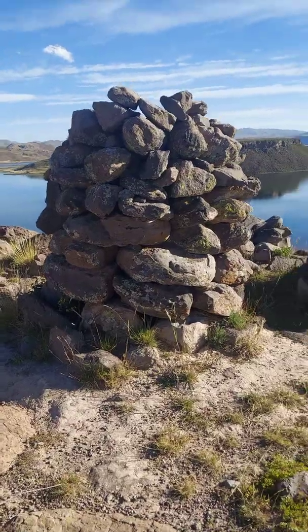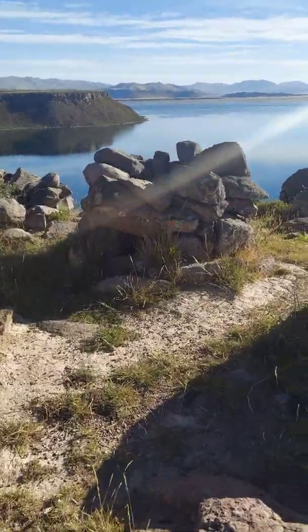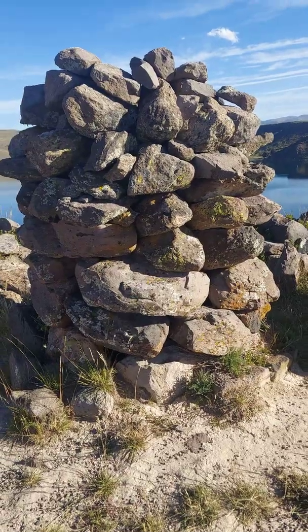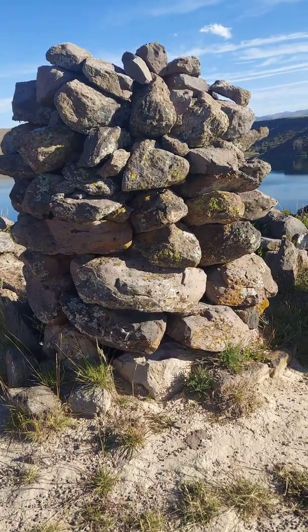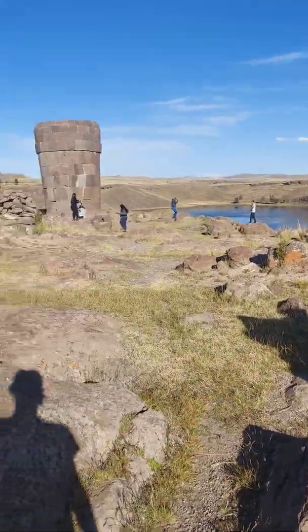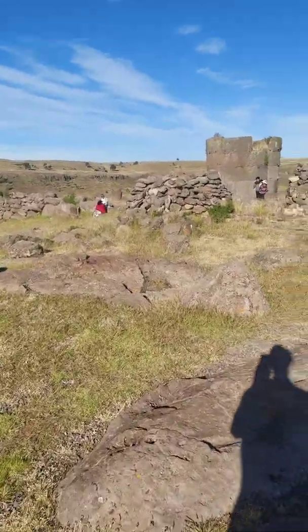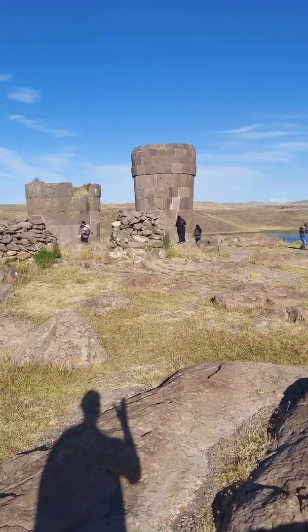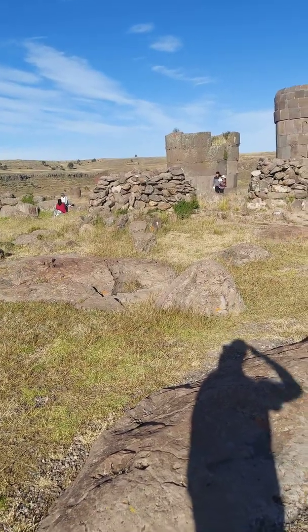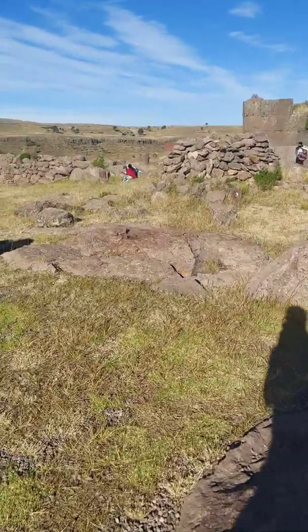So these are pre-Incan tombs. And these would hold one body. And they also were in the fetal position. And these all date back roughly about 1,500 years. And there you can tell the difference. So the ones that are nice and smooth design, those are Incan. The ones that are rocks that are held together by clay, those are pre-Incan.